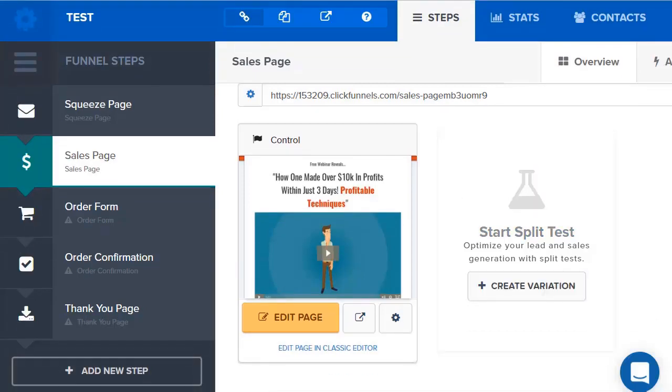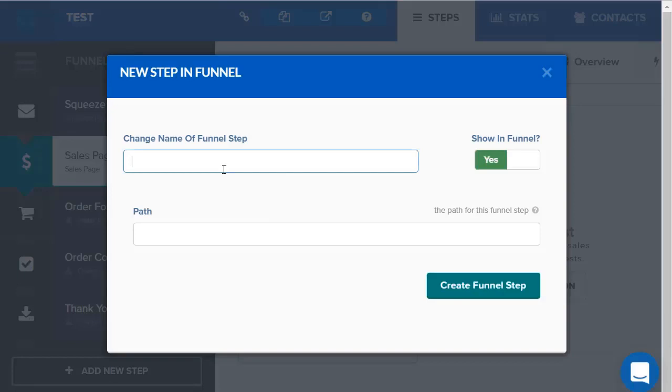And before, I used to glue together so many pages of funnels. Now you just add them in here and you say like upsell to, okay? Let's just call it whatever. Sure.